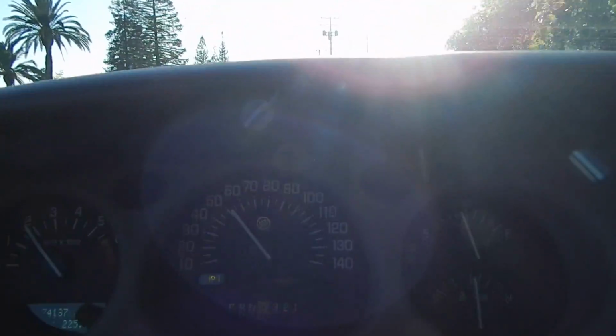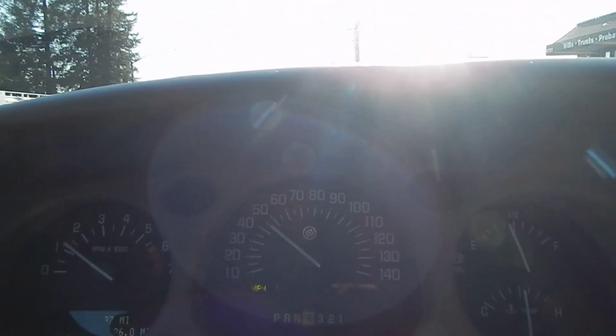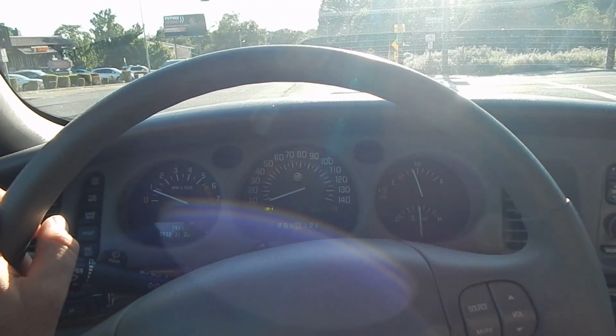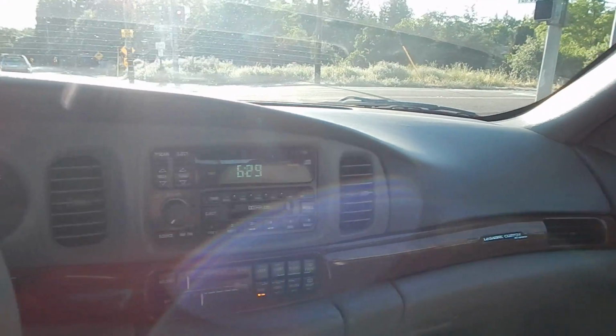Going just about 55 miles per hour, we'll go ahead and stomp on our brakes here and slow down, where we notice no shaking on the pedal, no shaking on the steering wheel, no shaking on the chassis of the vehicle whatsoever. Nothing that would indicate any warpage of the rotors whatsoever.